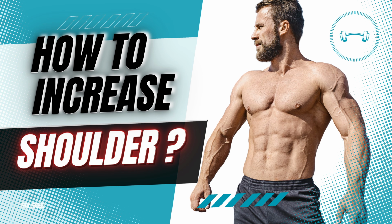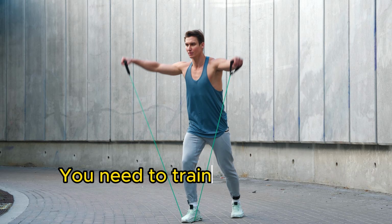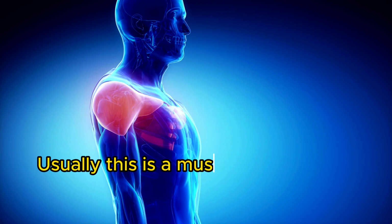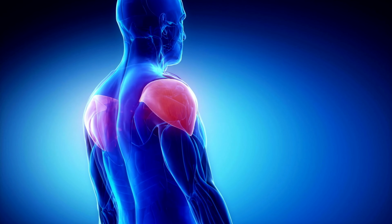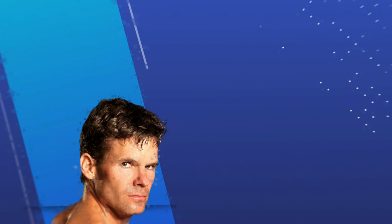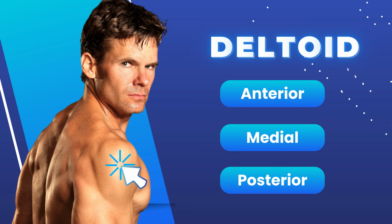How can you increase shoulder growth? Simple. You need to train your deltoids more frequently than usual. Usually this is a muscle group that is trained only once a week. Well, now you will have to train it twice a week on non-consecutive days. For example, Monday and Wednesday, Tuesday and Thursday.